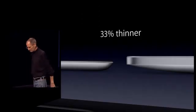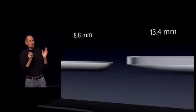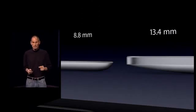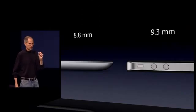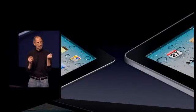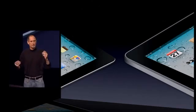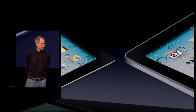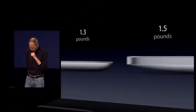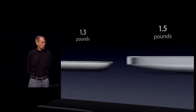When you look at the numbers, we've gone from 13.4 millimeters down to 8.8 millimeters thick. It's dramatic. And for those of you that have iPhone 4s, the new iPad 2 is actually thinner than your iPhone 4. So we're incredibly happy with this, and when you get your hands on one, it feels totally different. And all of these other tablets are coming out, most of them even thicker than the original iPad, nothing even approaching this. In addition to thinner, it's lighter as well, going from 1.5 pounds down to 1.3. And you might not think that's a lot, but when you get down to 1.5 pounds, 1/10 of a pound is a lot. And it feels quite a bit lighter.